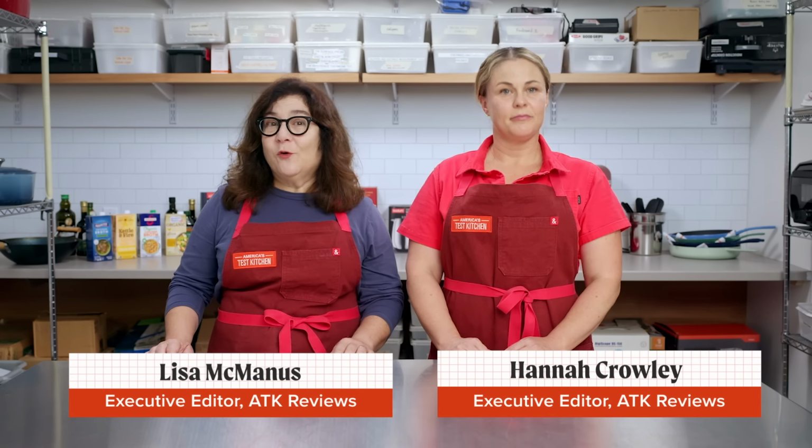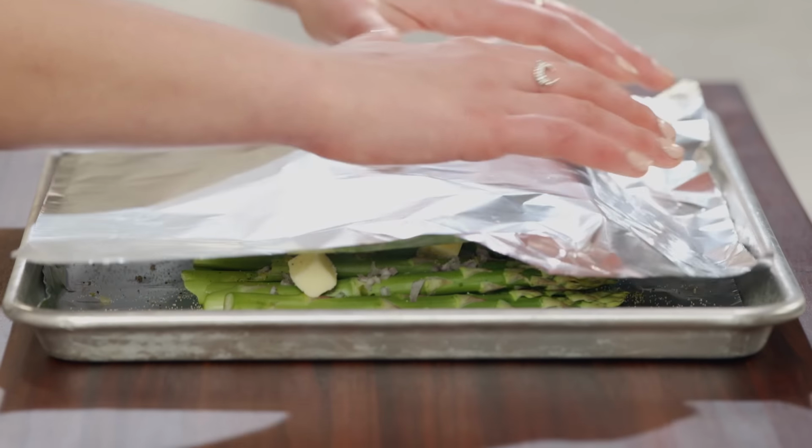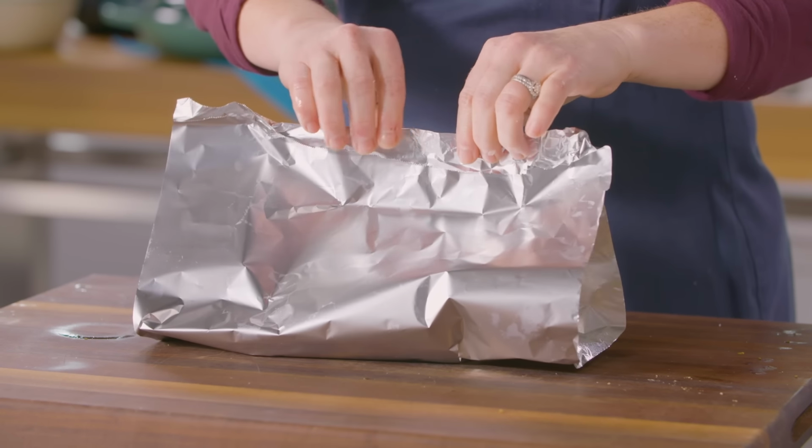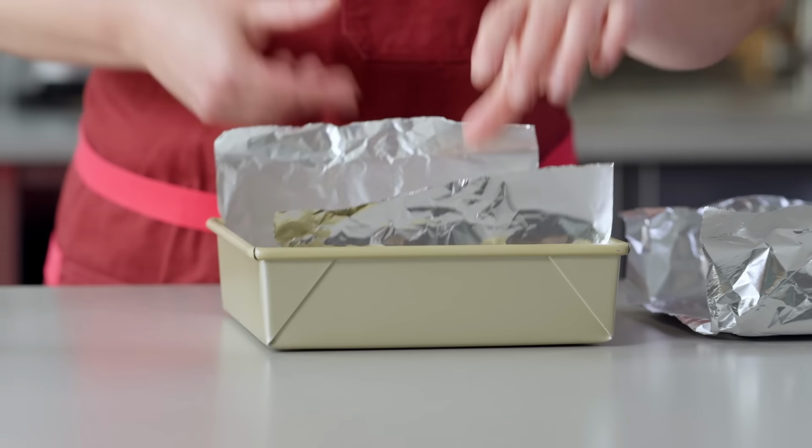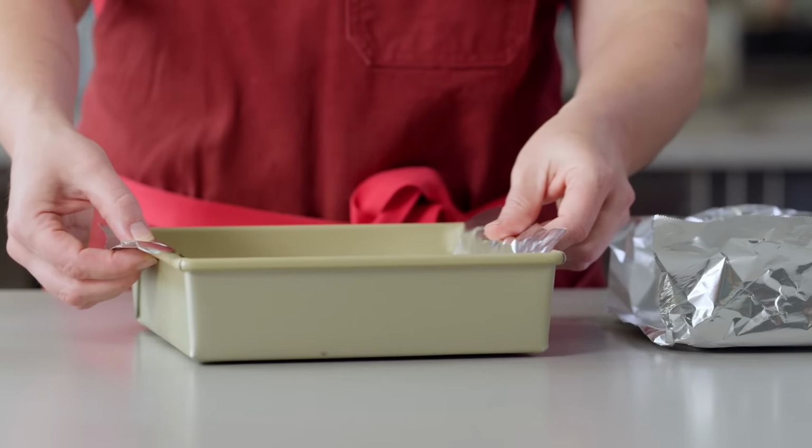We use aluminum foil for all sorts of things, like covering a pan for steaming veggies, making a foil pouch for steaming fish, enclosing wood chips for grilling, or making a foil sling for baking brownies. In this video, we're going to answer all your burning questions about aluminum foil. Can you reuse it? Is heavy duty better than regular? And what about recycling and safety? First up, Lisa with our foil shopping guide, and then me with some fun foil facts.